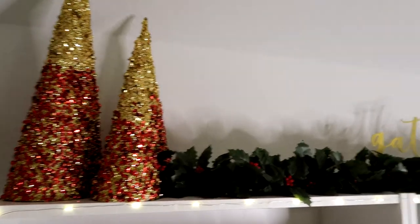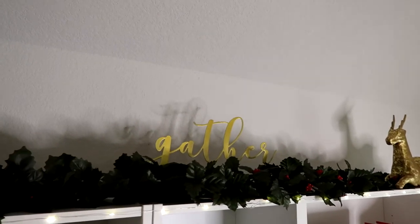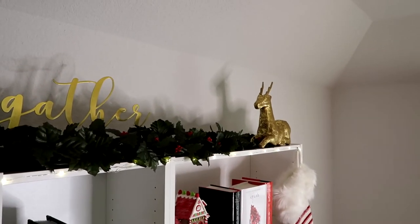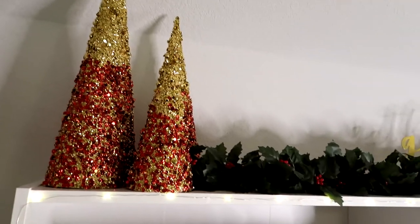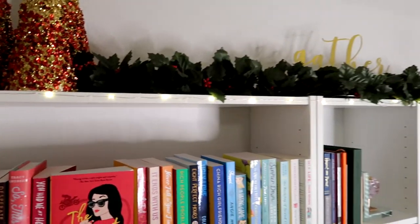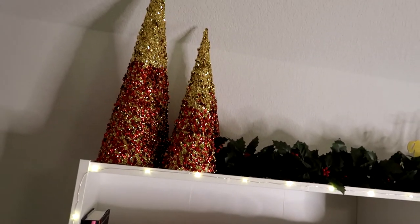Okay guys, so this is the very top part of the bookshelf. I have Gather, I have a cute little reindeer on that side. I'm currently standing on top of my chair, but I wanted to show you the top part and what it looks like with the fairy lights. I think it's definitely beautiful, definitely whimsical for the holidays.